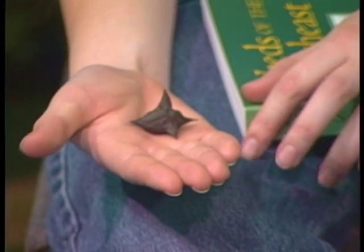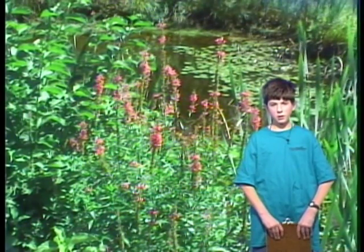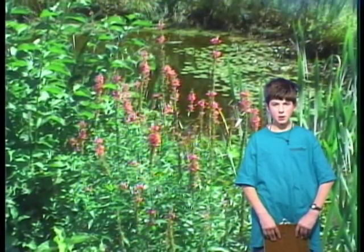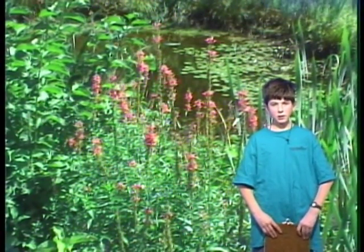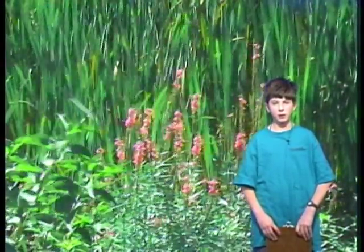And what about purple loosestrife? Purple loosestrife has been around for 200 years. It grows over 4 feet tall, and it's really common. It comes in pinks and, of course, purple. They have beautiful flowers, and each plant can produce 1 to 3 million seeds every year. That means it can spread really quickly.